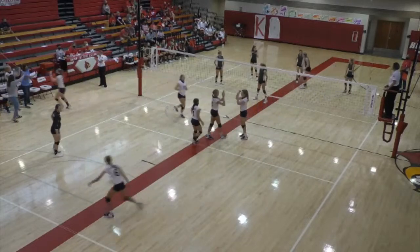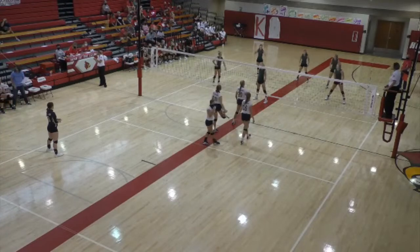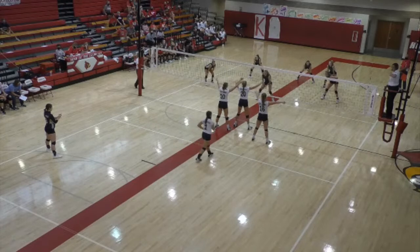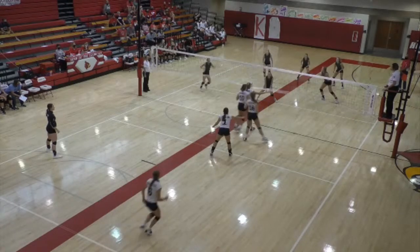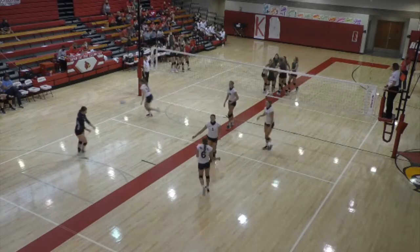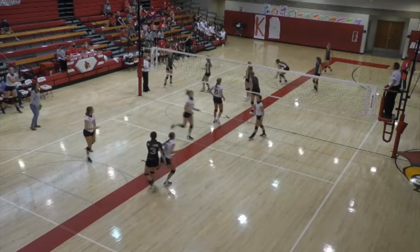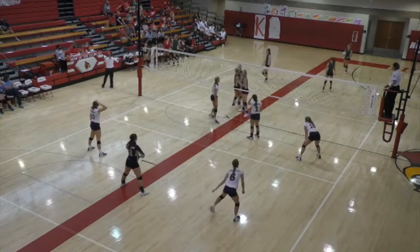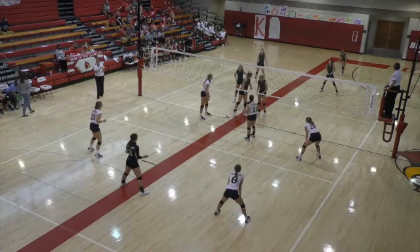Now sides will go back to serve. Honeycutt comes in. Armit sits down. Panthers with their second chance to come back and win this first set. Sides moving back to serve. Serves, goes into the net. Oh my gosh, you cannot do that. 25-25 service error. Panthers just killing themselves.